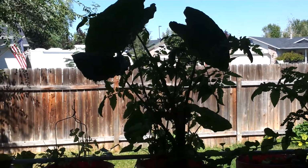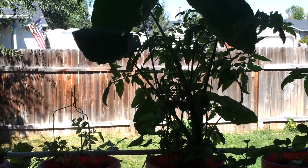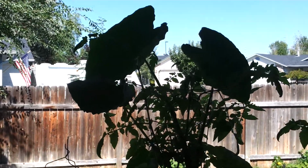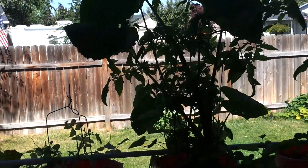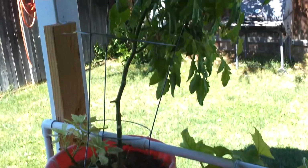Alright, folks, today is now September. I think we're at September 9th. And our taro plant right there is just looking so beautiful. You ought to see all of our garden going, our plants, our new fish, the babies.